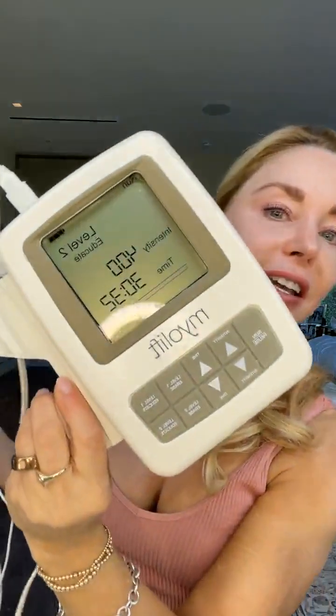Oop, I don't have conductivity. See, when this starts blinking, I know I don't have enough conductive gel. So I need to add a little bit more conductive gel here, and then that's going to give me more conductivity. I'm going to do one side of my face so you guys can see the immediate effect, and then just know you can do this two or three times a week.